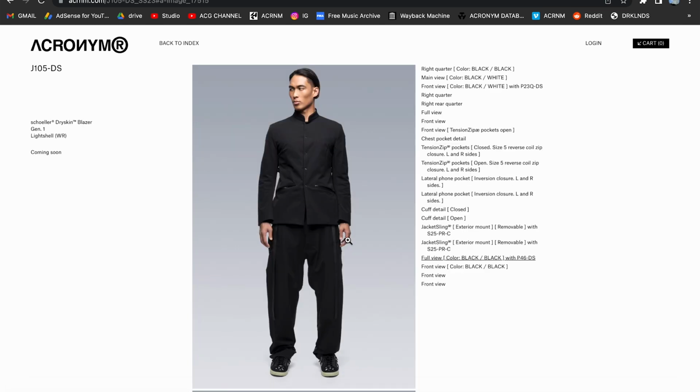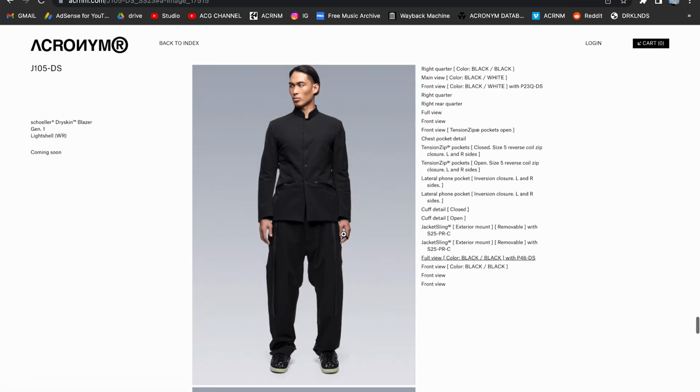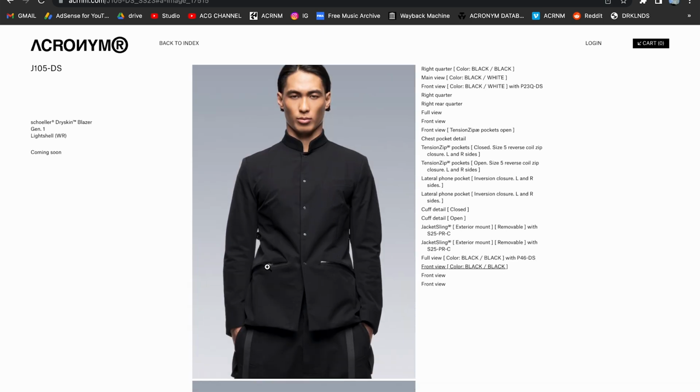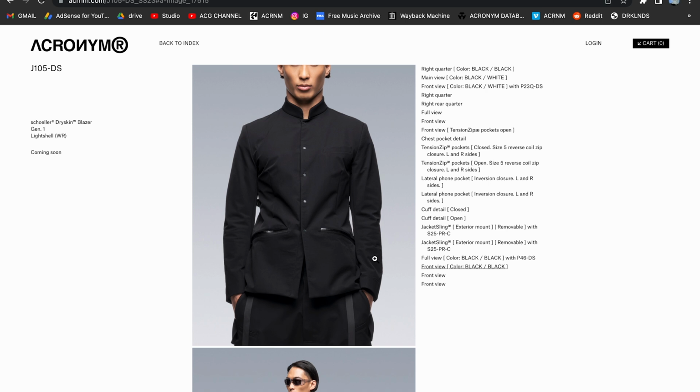But yeah, so the J105DS, absolute banger in my opinion, will probably be quite spendy because of the pockets and everything.